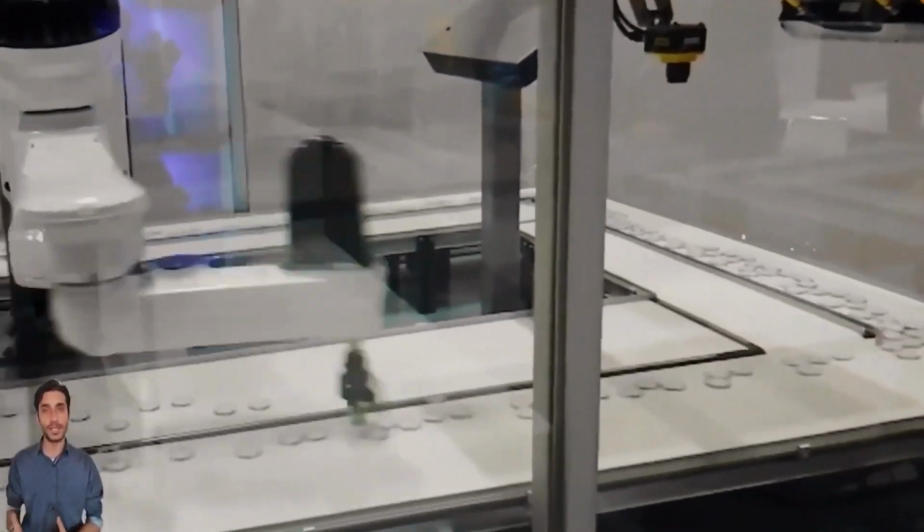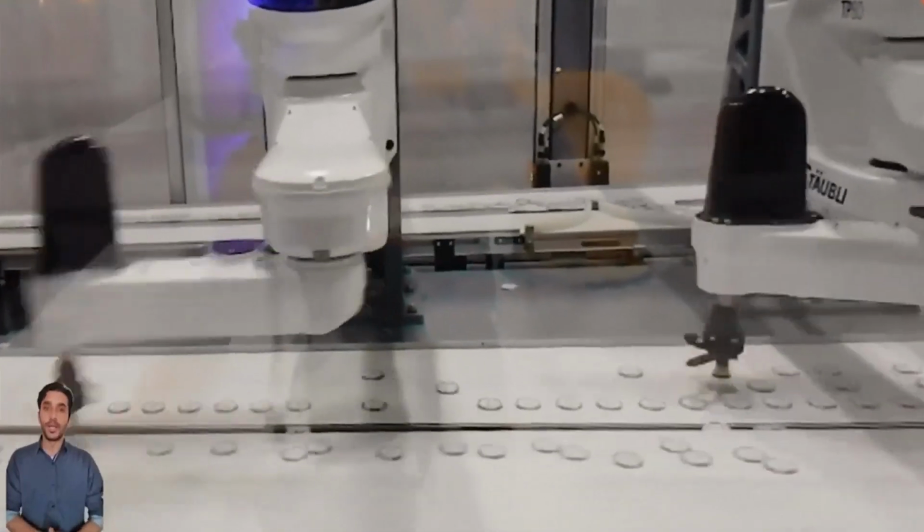The Stubbly Scour robot is used to stack poker chips in a toy factory. This robot can stack poker chips quickly and accurately, helping to improve production.